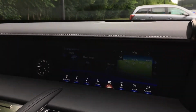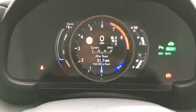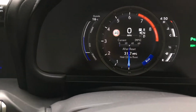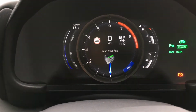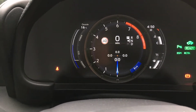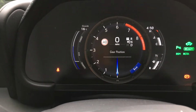Okay, something that I really do like though is this design on here. The graphics are lovely on it, and you can scroll through your various things. Let's just have a look. Yeah, we can put the spoiler up there, and that shows you the spoiler. Shows you your G-force as well. Gear position, this has got a 10-speed gearbox.